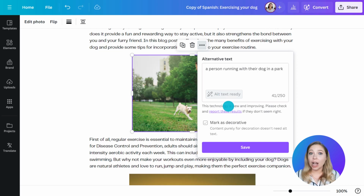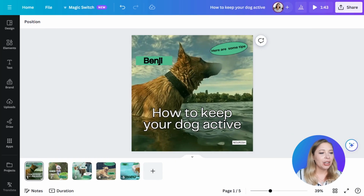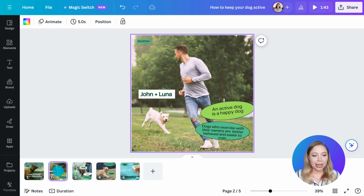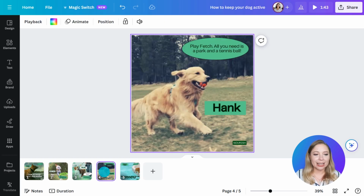Perfect. Now, before we leave this demo space, there is one more thing with the Translate feature that I want to show you. So let's go ahead and hop in to here. What I've done here is I have created a social media campaign that goes along with the blog post about exercising with your dogs. And our team has sent in pictures of them exercising with their dogs, a mix of pictures, a mix of videos, and it has the pets' names on it, and it has suggestions for ways you can exercise with your dogs.